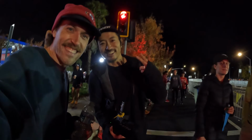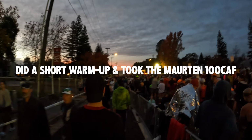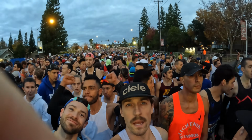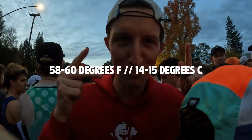Hung out with friends, saw Kofuzi, saw Joe, saw Nick, was with Clark the whole time, saw John. As it goes at these events, I tend to just see everybody in these moments, which is so cool. 30 minutes from race start, about 6:30, I took the Maurten 100 Caf, just like I did before Chicago, to get the caffeine in. Then the race was delayed for 10 minutes, I think because of a busing issue I heard. So the gun didn't go off until 7:10, but right around gun time, I think it was around 50 degrees Fahrenheit or 10 degrees Celsius. I think it rose to maybe high 50s or 60, which would be maybe 14, 15 degrees Celsius.